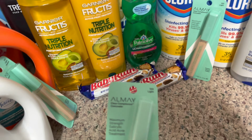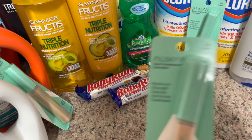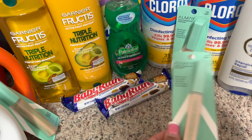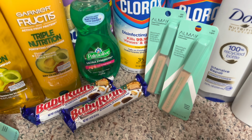And since I purchased 2, I did receive back my $5 register reward. I don't have it with me, you guys. I think it's in my purse, but I did receive back that $5 register reward, making both of these completely free, plus a $3.02 moneymaker.